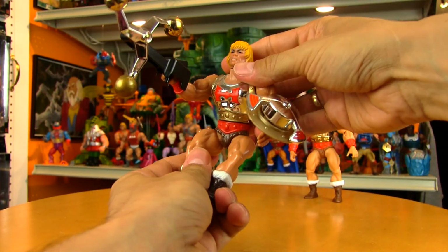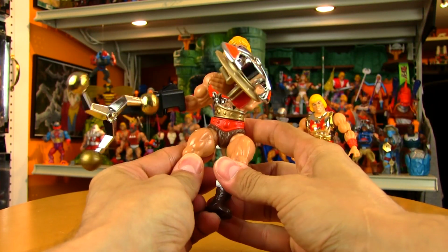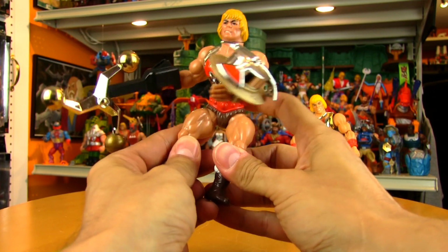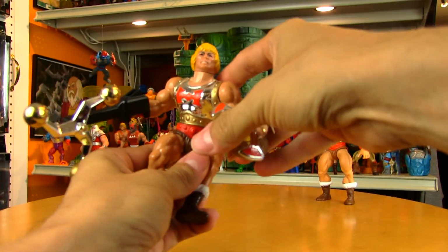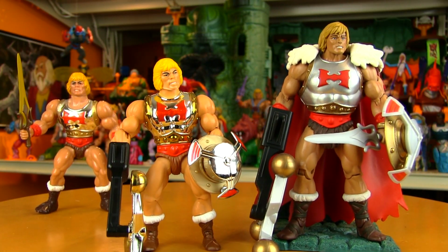It doesn't work as well as the Origins one. Interesting. He's a better dancer, but he's not a better fighter. So I got to give the edge in actual combat to the Origins version. And one more Flying Fist He-Man version to compare him to.